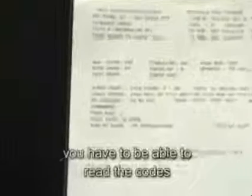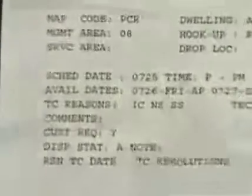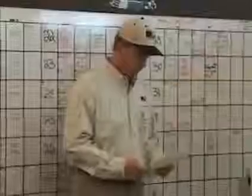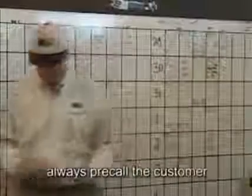A DirecTV installation starts with the work order. You have to be able to read the codes. If you can't read the codes, you don't know whether they want a back rub or a car wash. So take the time to properly review the work order, then pre-call the customer.